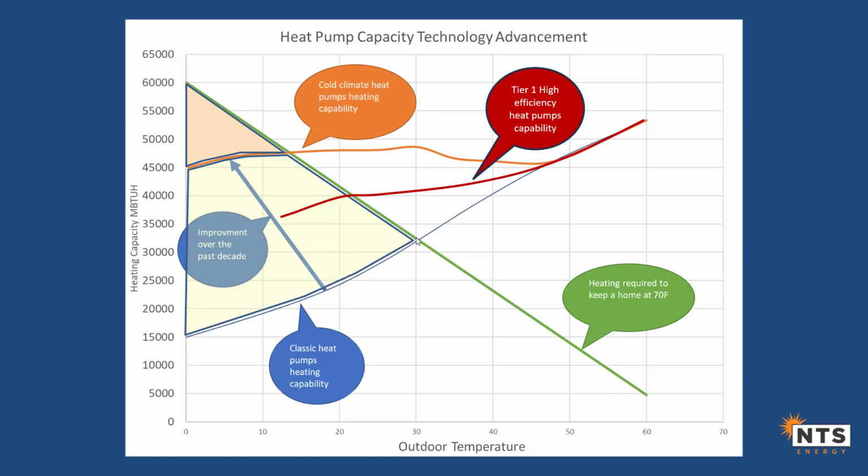And they were in a few zones in the South where it never got cold. And you can see above 30, it has enough capacity to heat. It crosses the green line. So over the last 10 years, we've been improving these. And the red line is where we'll call them tier 1. They now have the capacity to go down to 20 degrees. And then cold climate heat pumps, they hold their capacity. They basically hold it all the way to 0.